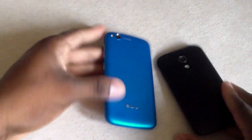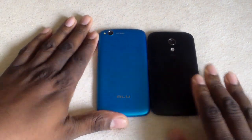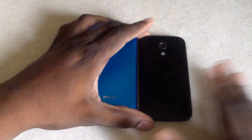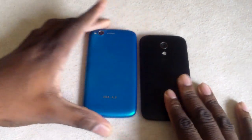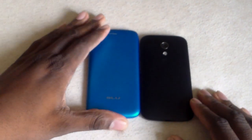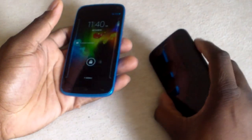Features, like I said before, the Life Play offers a few more features than the Moto G, but the Moto G still holds its own. If the Moto G had a removable battery, and if it just had expandable storage, it would definitely be on the high side. But the Life Play actually can hold a 64 gig card, so that's good for the Life Play. So, web browsing on both.